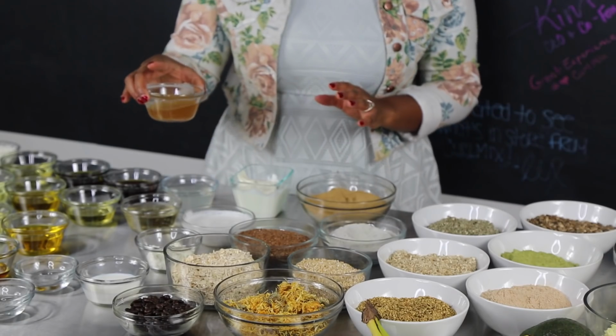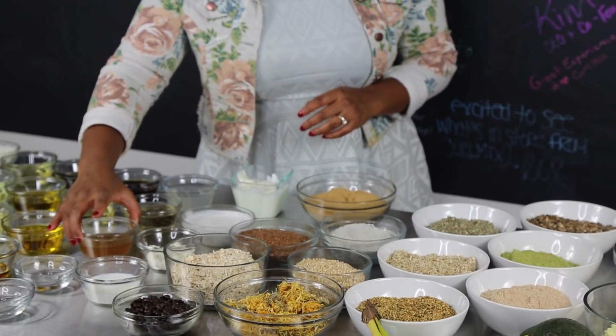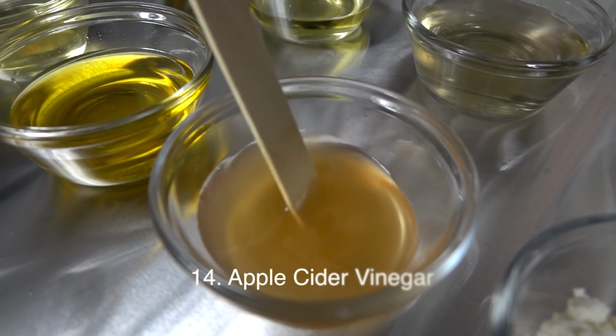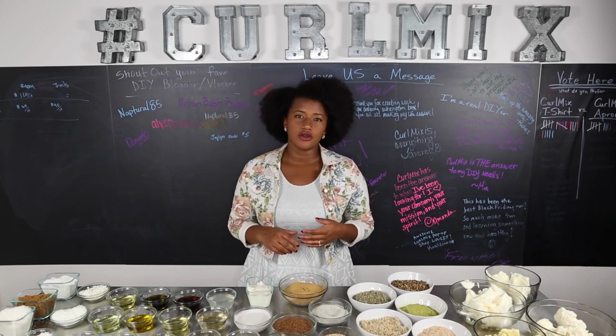Here we have apple cider vinegar. Apple cider vinegar is often used after shampooing and conditioning to hit the hair to lay down the cuticle layer of the hair. And that'll give it that nice, shiny, smooth look that you want when you're styling your hair.